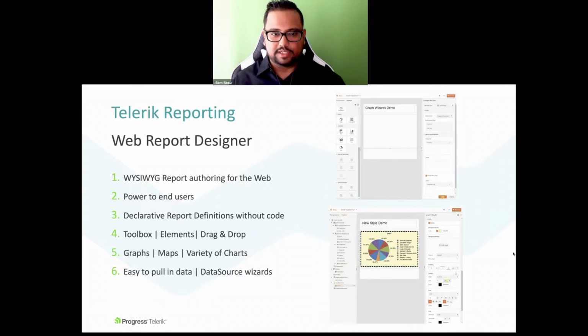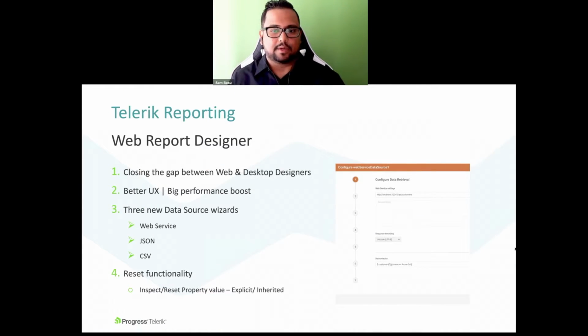So with Web Report Designer, you see more and more updates come across every release. We are bringing it almost to parity. So the web should be able to do exactly what the desktop does. And we're closing that gap every release.